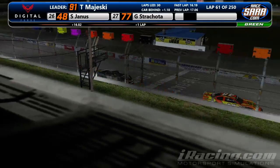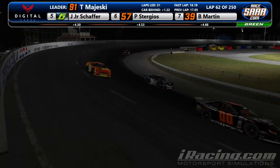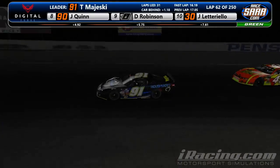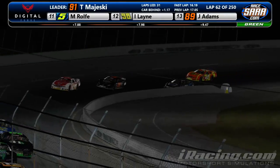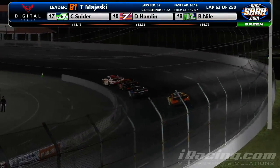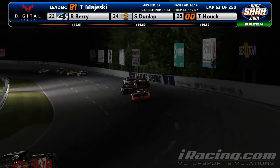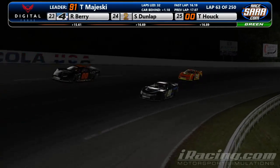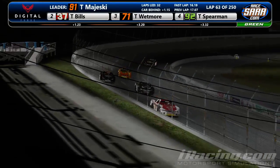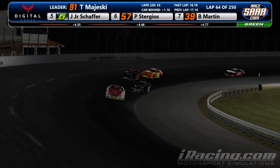Jumping back up front, Ty Majeski running into heavy lap traffic now in turns 1 and 2. Majeski looking to the inside of the 00. Still continues to fight through that lap traffic. And the driver he's looking to pass, the 00 machine of Travis Howe, currently running 25th position. Scott Dunlap just ahead in 24th. And Majeski continues to work through the field.